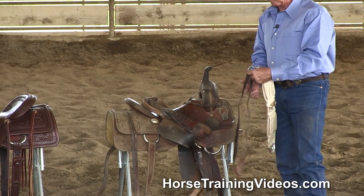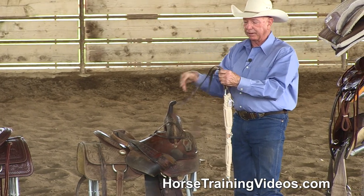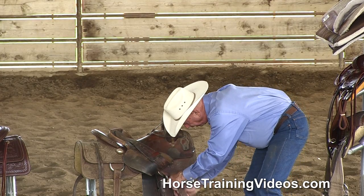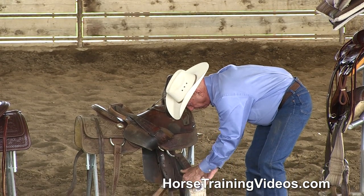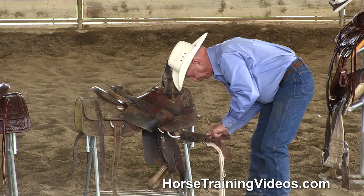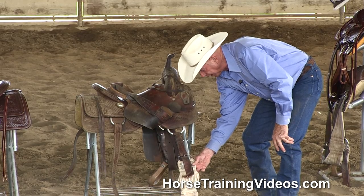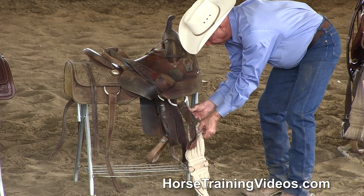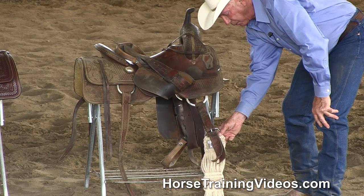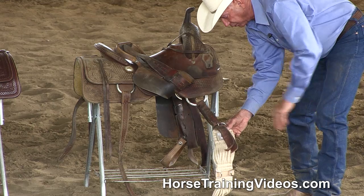Here's the correct way. You take the latigo, put it around the buckle. Now you go through the D of the saddle, through the buckle again, and then into the holes. And if the camera can come in close on that, now you've got four strands of leather taking the pressure off this buckle. That won't rip out. That is the right way to do it. It's just imperative that you do it that way.